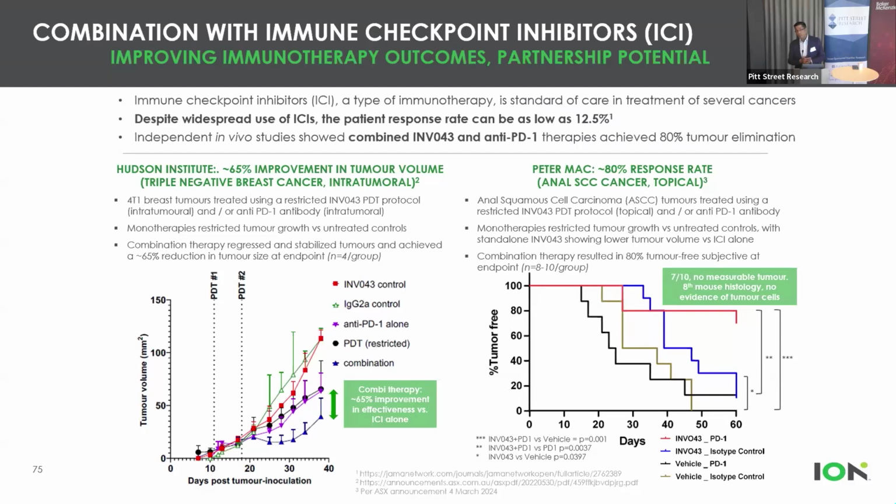In fact, that's actually what Peter Mac found in the standalone checkpoint inhibitor group in this study. We increased that in combination to 80% response rate. So if we can get anywhere close to that, that changes quite dramatically the potential patient outcomes, particularly given that a number of these blockbuster drugs are actually coming off patent in the next few years. So here's an opportunity to extend patent life in combination.